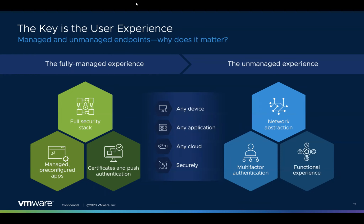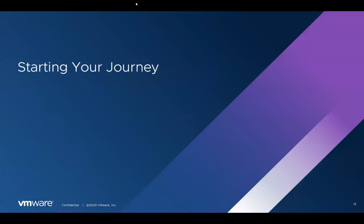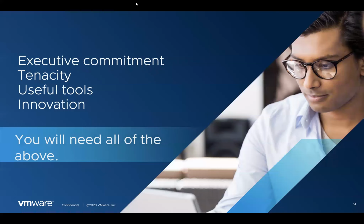You can connect to Workspace ONE. You can get into applications. You've got to re-sign in on a regular basis and that sort of thing. It enables base functionality. So that's what we've done. Now, if you want to come through here, what is required to make this happen? It's important to note, this is not something that VMware built in a quarter or even a year. This is something we've been working on continually to this day since around 2015, 2016, roughly.